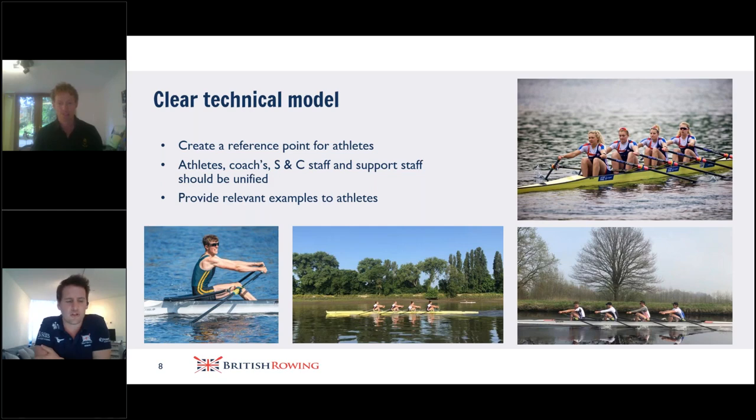And at any level, whether it's junior, club, senior or Olympic, agreeing a technical model between the coaches, the athletes and the support staff puts them all on the same page. And that unified understanding of the positions the athlete needs to be in is what allows us to fine tune technical areas like the catch.